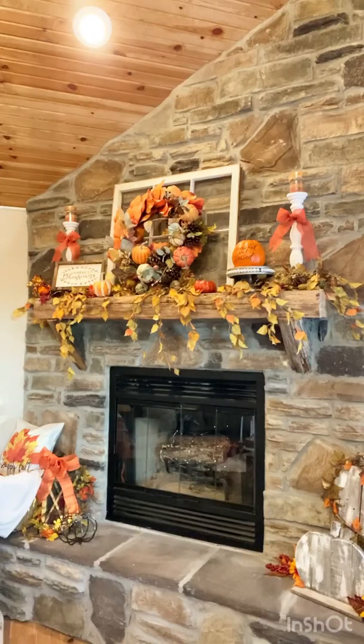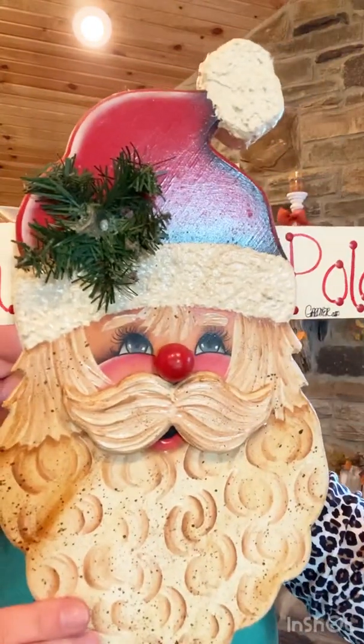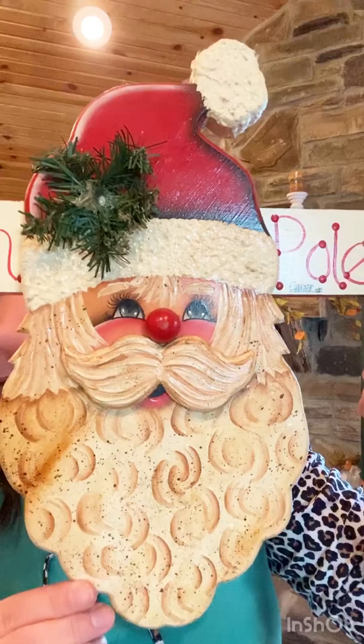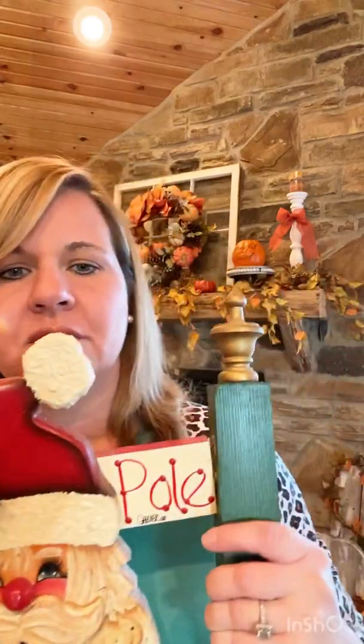And then this guy, he was $1. And look at the detail on him. I thought he was super cute. That took a lot of time. But he definitely needs some work. I thought we'd do probably a cute little bow and maybe some bells on there. And need some wood glue, get that reattached.